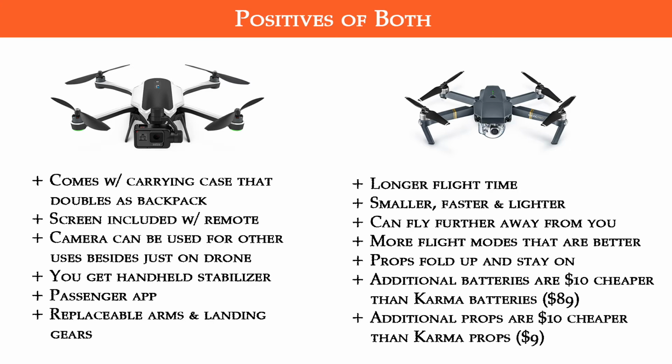If you wanted to go buy the Mavic and then also have a handheld solution, you would have to buy their Osmo or their Osmo Plus. The Osmo's $569 and the Osmo Plus is $649. So that's money you're saving with this GoPro package. Another cool thing is you get access to what's called a passenger app. And the passenger app allows you to be controlling and flying your Karma, but somebody else to be on their phone or their iPad and see the same thing that you are seeing while you're flying.